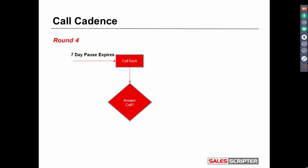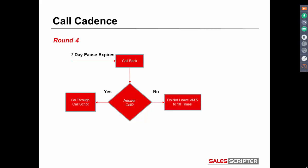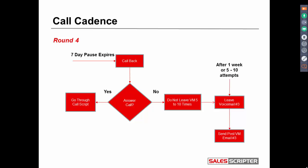and now we get to round 4 and we call back. And did they answer? Yes. Okay, we go through our script. No. Okay, again, high frequency of call attempts without voicemail message, leading to eventually at some point we're going to leave voicemail message number 3. We send post voicemail email number 3, and at this point we've tried a lot.